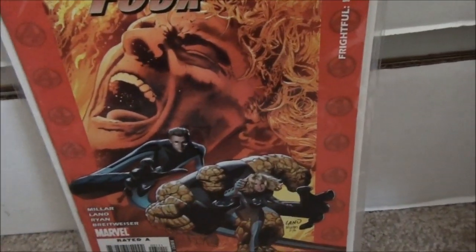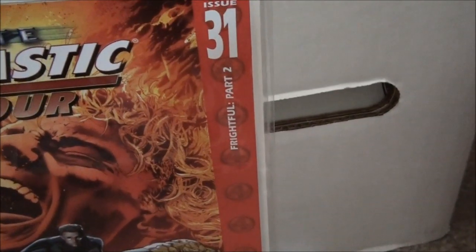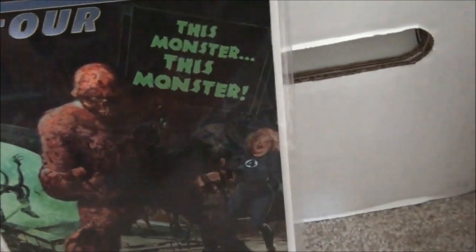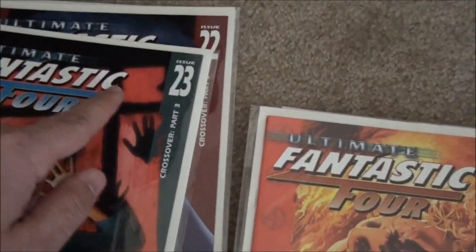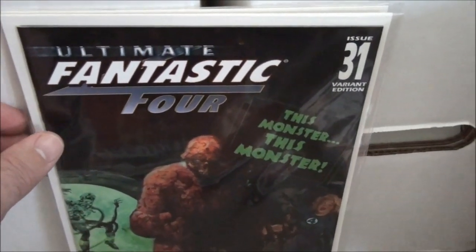Then we have Frightful Part 2. See? Human Torch on the cover, looking awesome there, feeling the pain. Number 31, Frightful Part 2. We have the Variant Edition. This is actually one of the first Marvel Zombie full covers. As you notice, these Ultimate Fantastic Fours have the number up here, but they usually have a bar coming down over the artwork. This one was the first cover that didn't have that bar, and it's Variant Edition. This monster, of course, was one of them old school Fantastic Four deals.